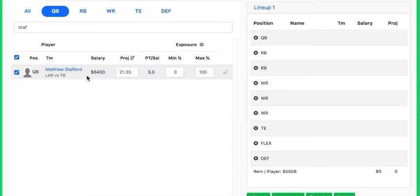I will be heartbroken if I don't have much in it. So I might just force some Rams and Tampa Bay into my lineup because that game at 3:25 Central is going to be the game of the week probably.